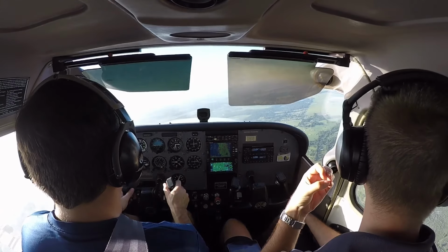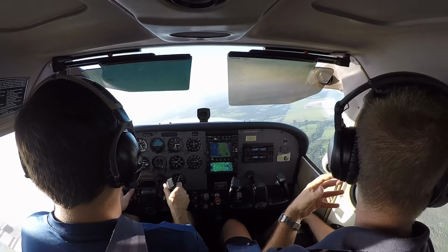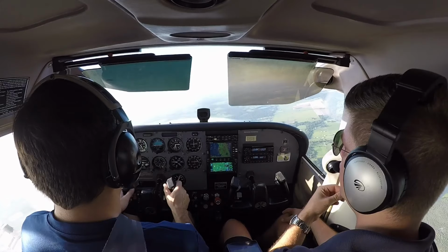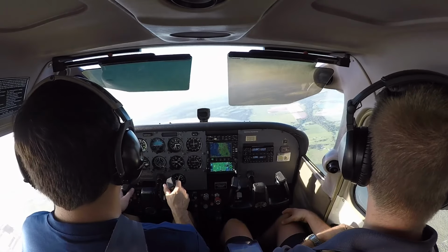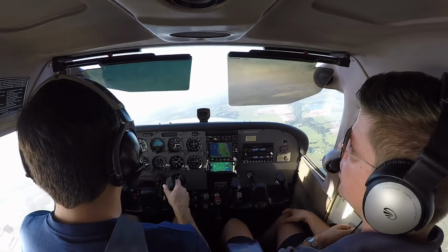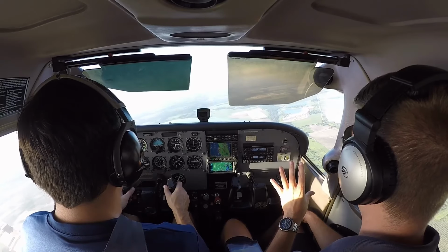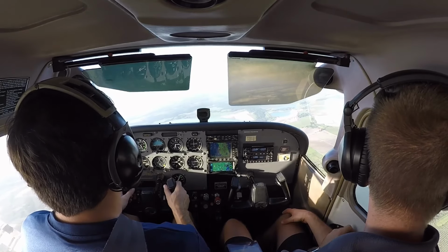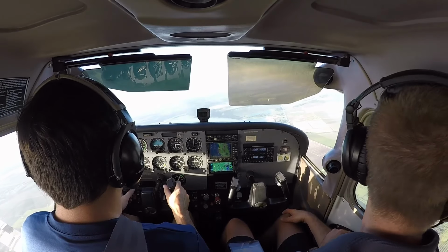Inside your inner ear, you've got fluid and these little fibrous hair kind of things that tell you if you're climbing, turning, descending, all that kind of stuff. That's why those motion rides at Universal work so well, because they trick your brain. And we don't want to trick our brains. So we just keep it nice and even like this, so that our brain is kind of agreeing with the airplane's instruments.